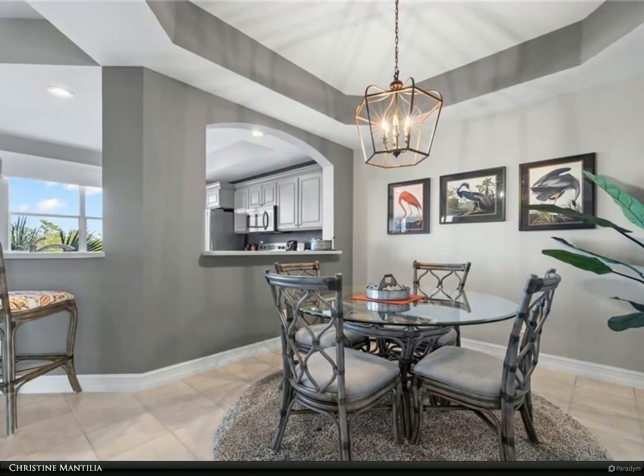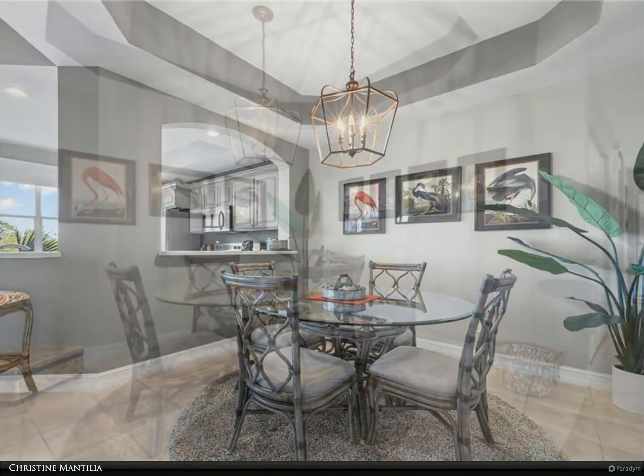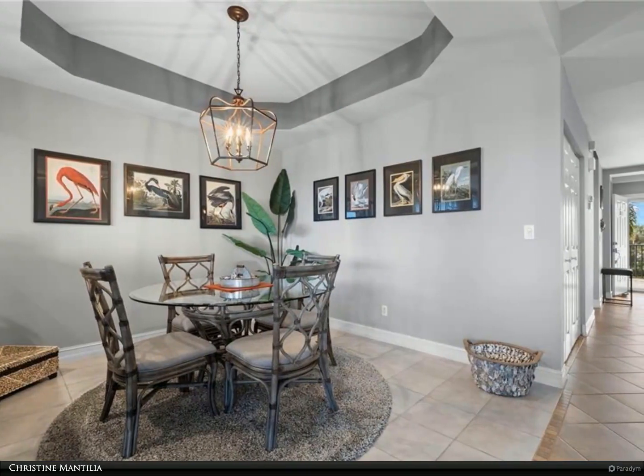If you are looking for an active lifestyle, look no further. Located only 18 minutes from the international airport and minutes from fabulous shopping.